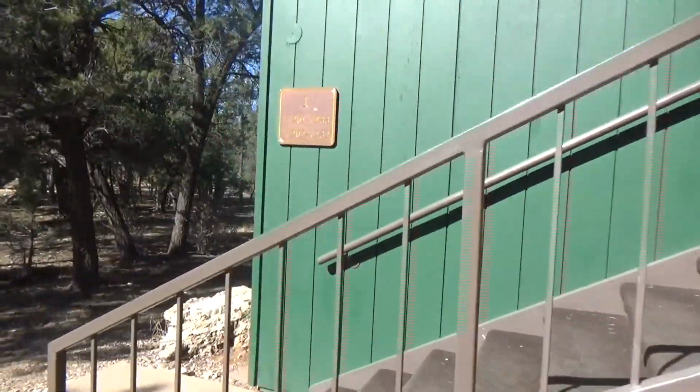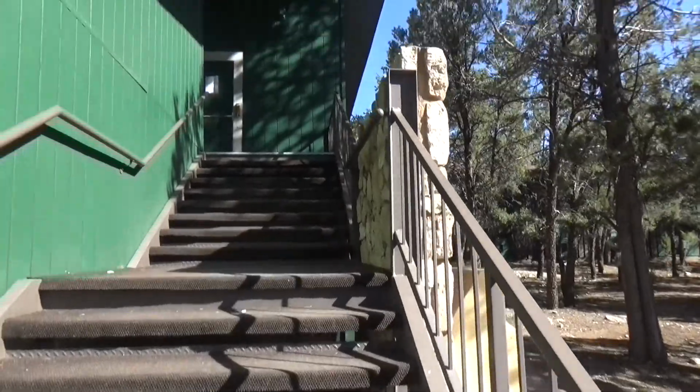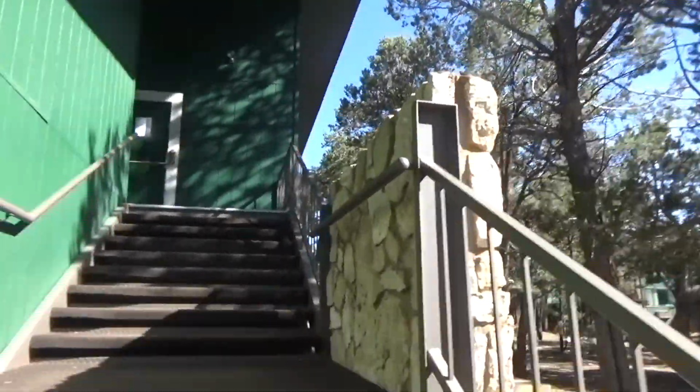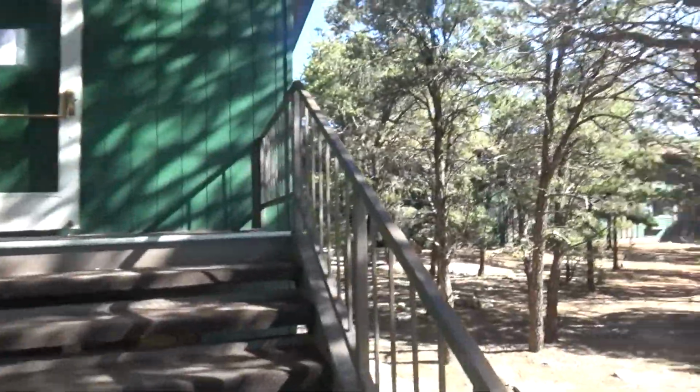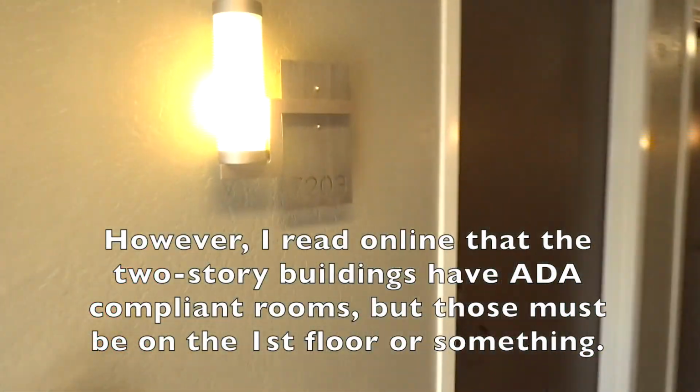And unfortunately, these buildings do not have elevators, so we're going to take the man-powered elevator up. I didn't think there'd be an elevator here since it's an older building. So here we're up at the top, and we've got room 7203, and then 7205, and on this side we've got 7207 and 7209. See, in this section, they're all odd numbers.